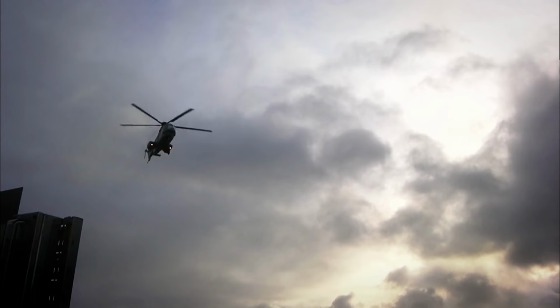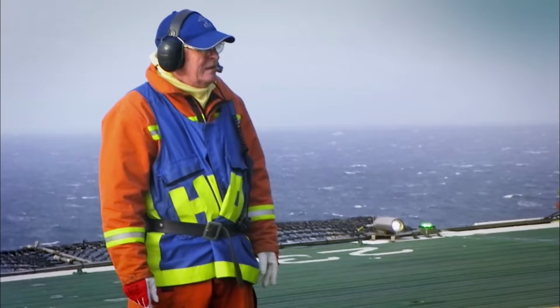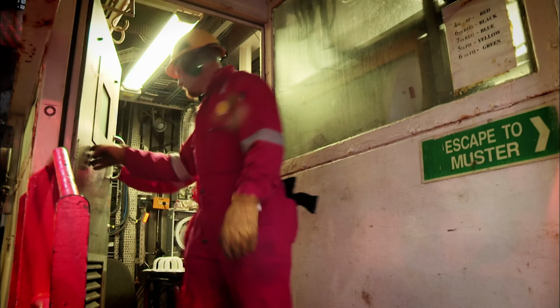The fossil fuels pathway on Nelson is very similar to Lima's gas pathway, so I'm going to track the route from under the sea to our homes and explore how current technology works. While Lima had 6 wells, Nelson has drilled 28. Nelson's manager, Nick McLeod, is going to show me the drill floor. Okay.